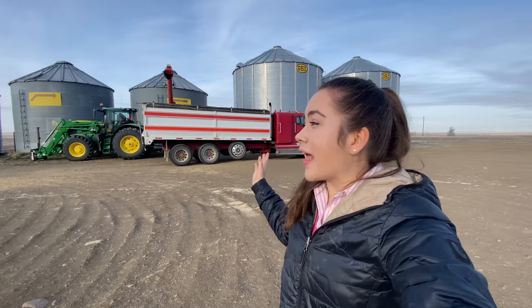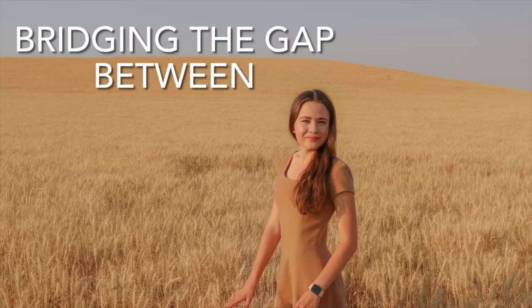Today is very exciting because I am going to be trucking wheat to the elevator in order to sell it. I'm going to be driving this red tandem truck, which is the first ever truck I drove. You can actually see that video. It was not very long ago, so it feels so awesome to be back in the same truck.